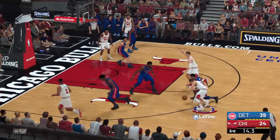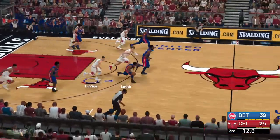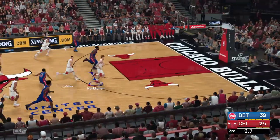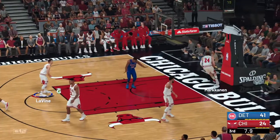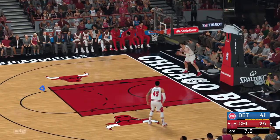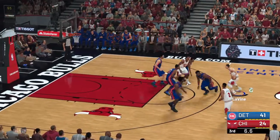Markkanen, a screen on Smith. Thien passes to Markkanen. And here comes Smith leading the fast break. And the dunk by Robinson. And that's the classic 1-2 punch right there. I mean, nice steal. And then how about the elevation, Kevin, on the finish?